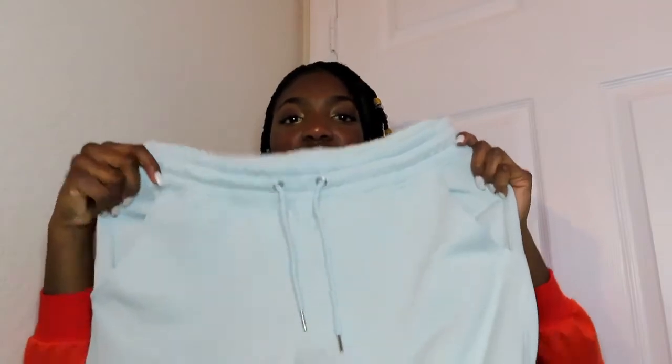So next thing I also got from Primark. I don't have sweatpants this color, so I was like, let me try to be different and get another color. So it's like this mint color. I'm glad they also have drawstrings. So this is the actual color. It's like a mint looking color.